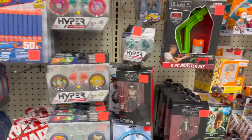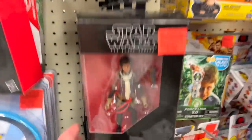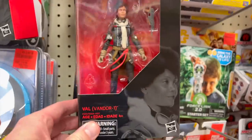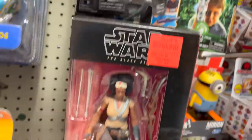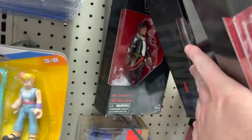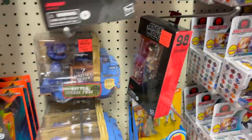I do got some more Star Wars over here. Let's see what we got. Val for $6. More Janna. Looks like just Janna and Val that they've clearanced out.